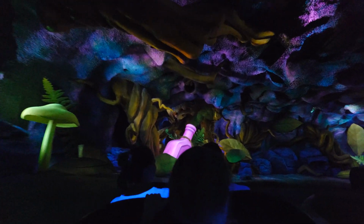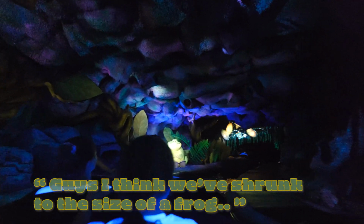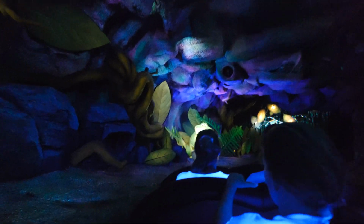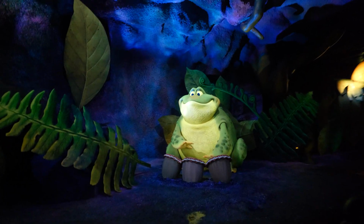Oh look, it's Mama Odie. Some frogs there. Time to think big. Time to get tiny. That was cool. Where did our friends go? We have to find them. Guys, I think we shrunk to the size of a frog. Yep, we're a frog, guys.